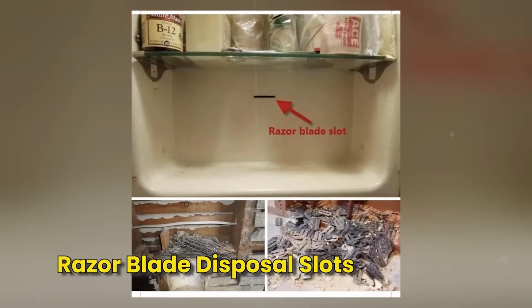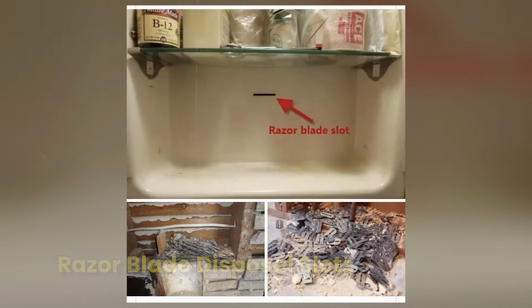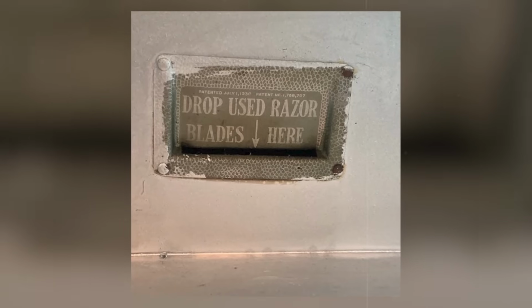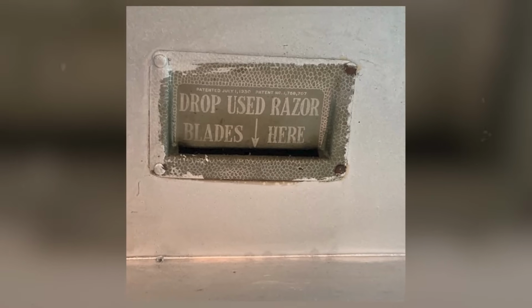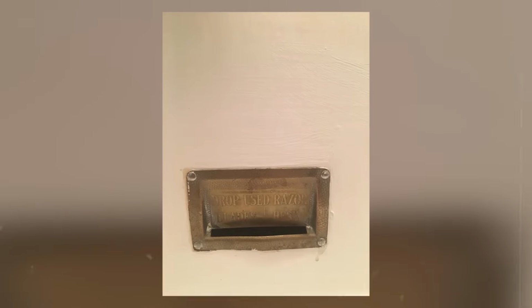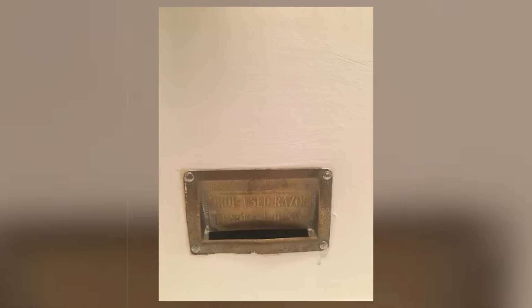Razor blade disposal slots. If you've ever lived in or explored an older home with a built-in medicine cabinet, you might have noticed a small, mysterious slot inside. This wasn't just a random design choice. It was a built-in razor blade disposal system.